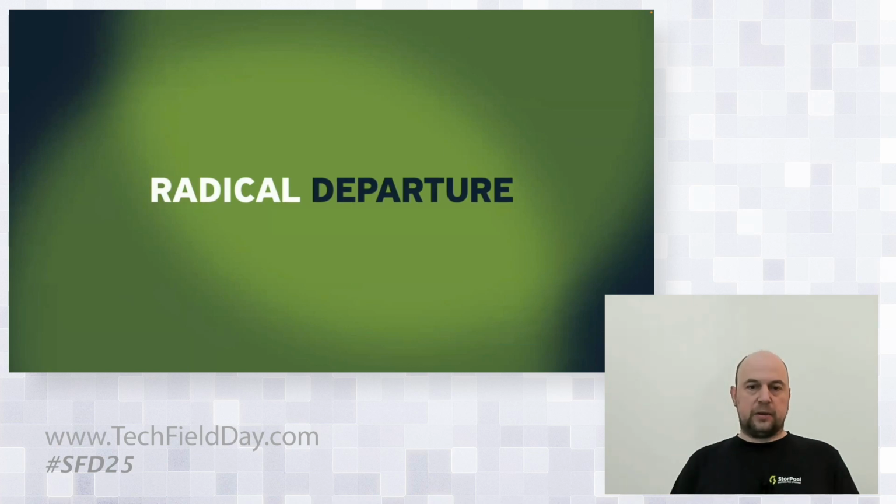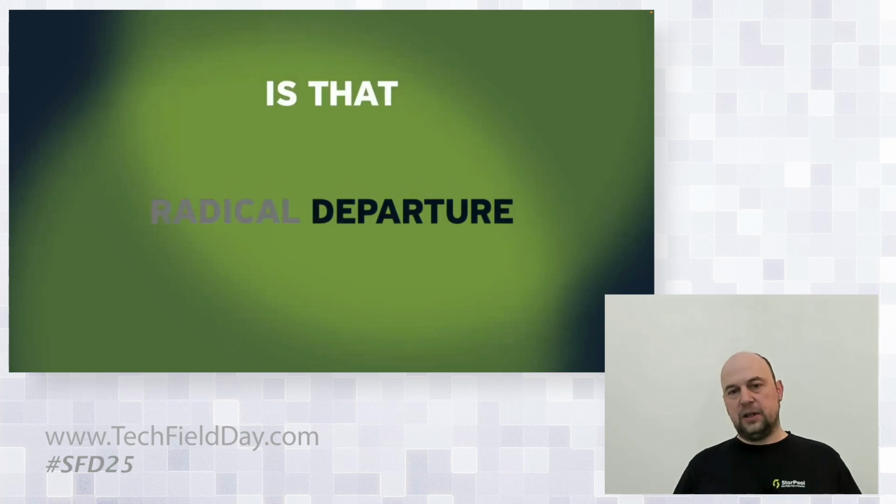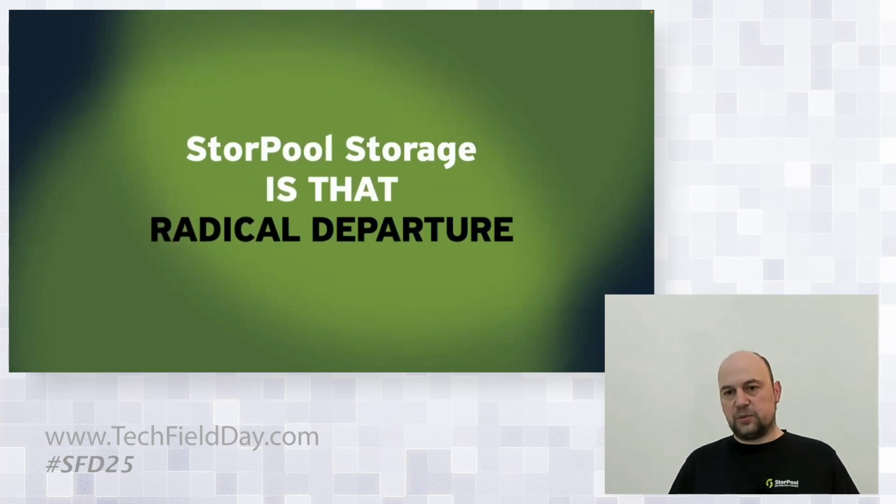So to achieve all of these goals for how an ideal storage platform should look, you can't do it with the traditional architecture, because the traditional architecture leads to all the negatives that I mentioned two slides back. You need a radical departure. You need a from-the-ground-up different architecture to solve these challenges, and a different way of delivering the storage solution, etc. And StorPool is that. StorPool has been designed from the ground up to address these challenges, to be that ideal storage platform.